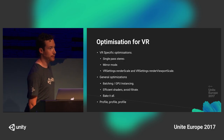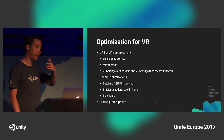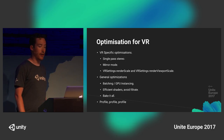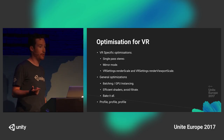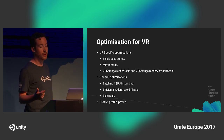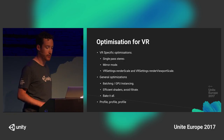Mirror mode is great if you're doing things like 360 video, because what mirror mode does is essentially just copy one eye onto the other one. You don't have to render anything again. So if your source isn't 3D and you don't need the depth perception, then use mirror mode. It's actually hidden on the camera component by default. So either access it via code, or you can put the inspector into debug mode, and it will pop up there as a tick box.